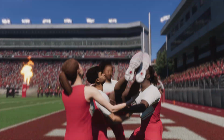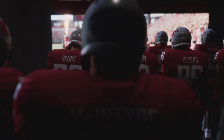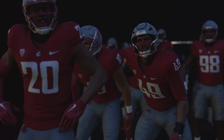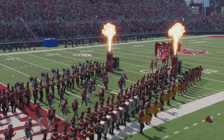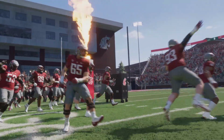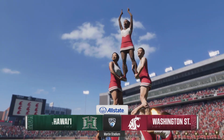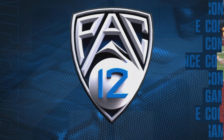Welcome to Pullman, Washington. Martin Stadium, home to the Washington State Cougars, and the anticipation is running high on the Palouse. And boy, do we have a fun one ahead. Top 10 team, target on their back, going on the road and right into the snake pit. As we'll see, the #1 team in the country, the Hawaii Rainbow Warriors, taking on a team recharged after a much-needed bye week, the Washington State Cougars. For EA Sports College Football, Reese Davis.